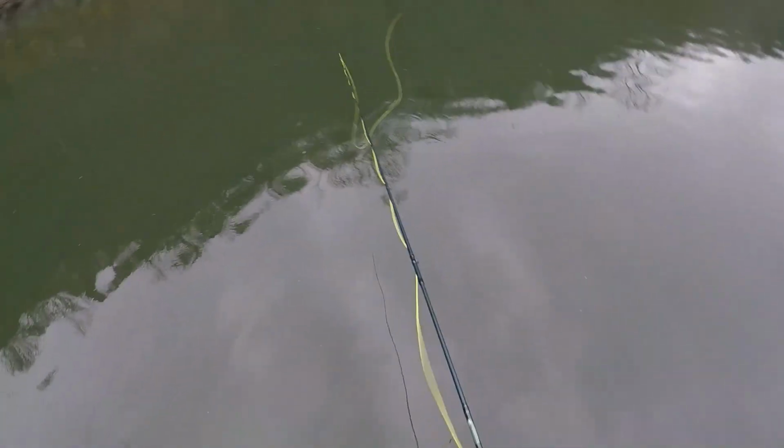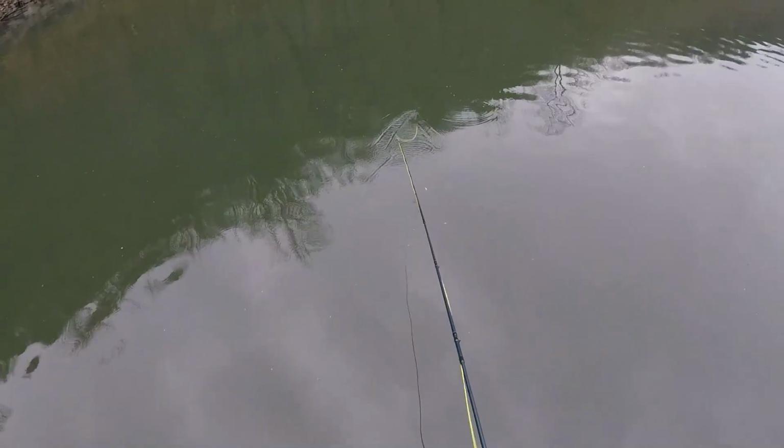You can see in the clips, I tried streamer fishing. I had a 6-weight sink tip. Usually guys use an 8-weight full sink, but the water was so low, I just rocked the sink tip. And I had looks from fish. I did catch a few fish on the streamers.